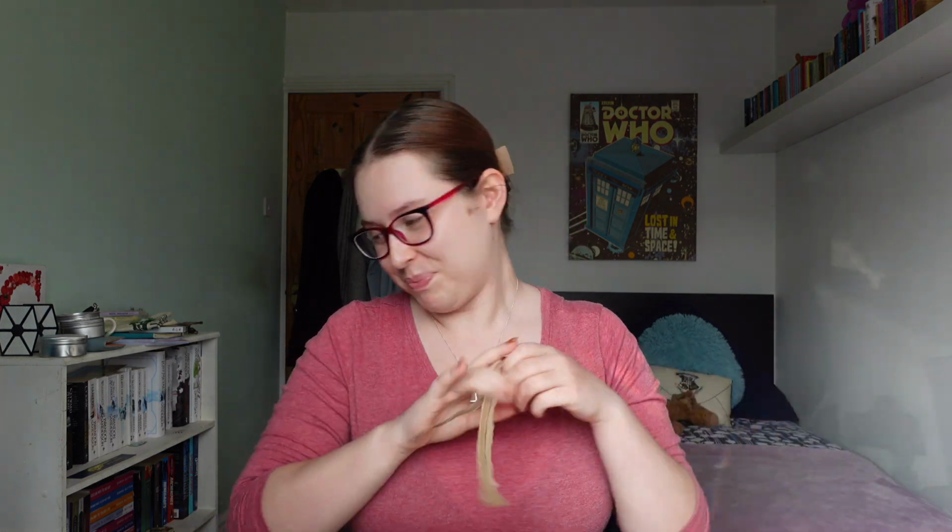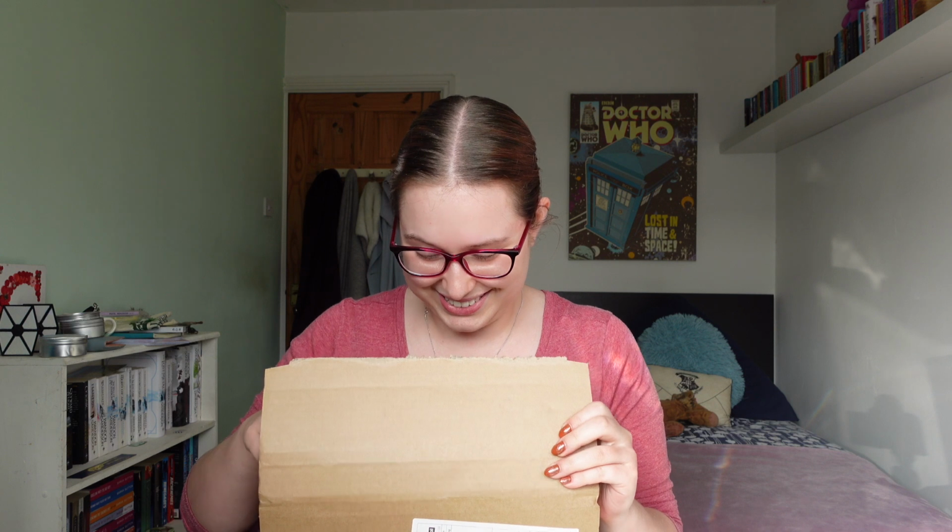The other book is this one. This is from Waterstones. And I really wanted it to come yesterday, but it came today, which is fine. I'm very excited about this. I have already read this book, but I am so excited. I can see it already. Okay. Ready?